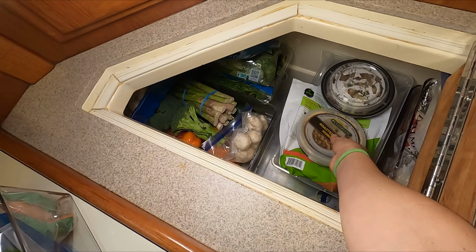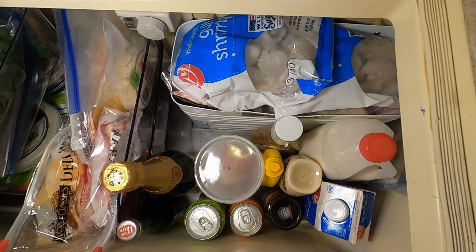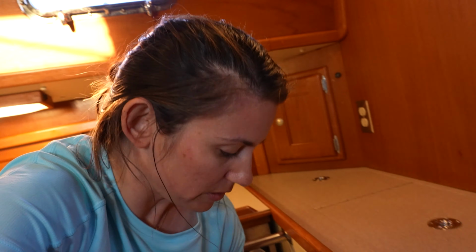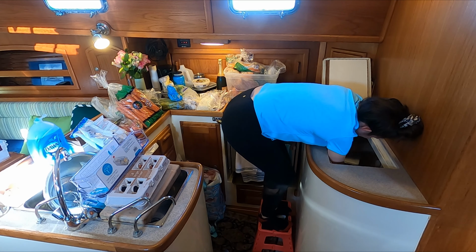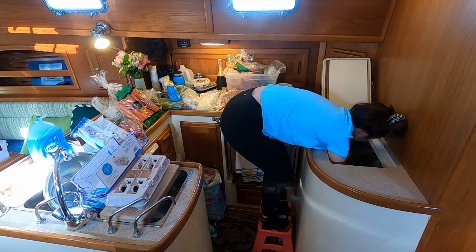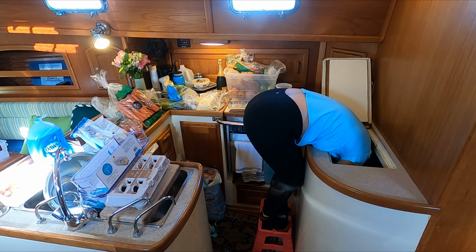Well, I finally finished my refrigerator. It's still not perfect, but it's gonna be a lot easier to stay organized. One thing that I also got today was a little step stool, because I actually can't reach the bottom of the refrigerator unless I stand on it and then stick my whole head in the refrigerator.